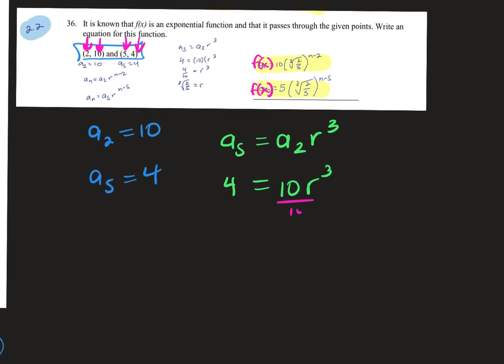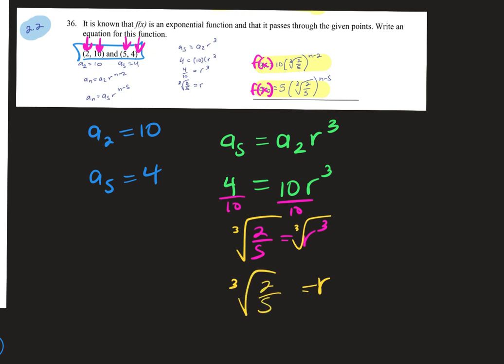So I would divide both sides by 10, and I'd get r to the third equals 2/5 once you simplify it, and then I would cube root it. So I get r equals the cube root of 2/5. And normally we would try to rationalize that, but you can leave these as they are.